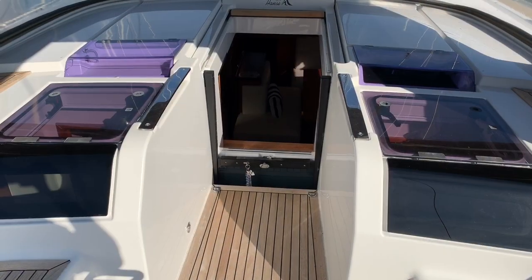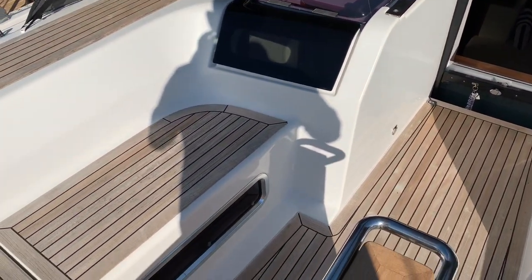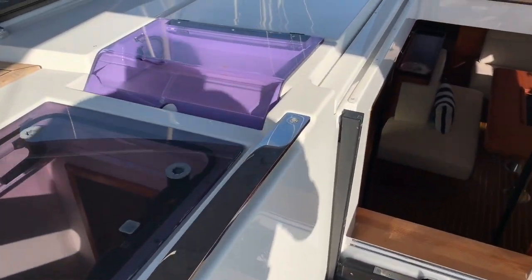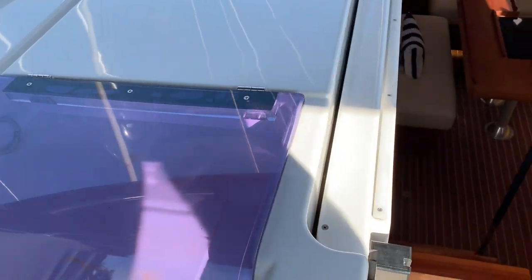You'll notice, before we go down below, substantial hatches everywhere, lots of opening ports, give you lots of ventilation, lots of light, as well as these nice features which allow you to store things while underway, out of the weather, out of the wind. Let's go down below.